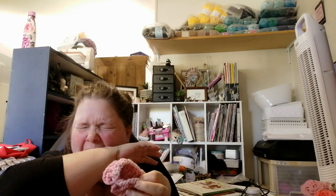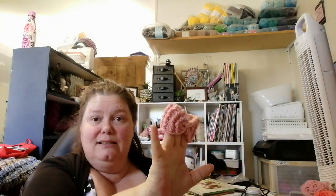So then I decided I wanted to do something a bit quicker, to just whip up a couple. So I made little cup cozies. Sorry, cup cuffs. Because I know the amount of times I've burnt my hand on my coffee cup. I won't put that in front of my face, sorry.